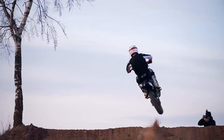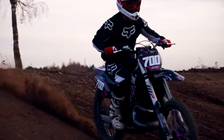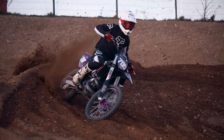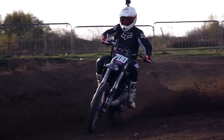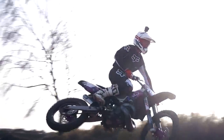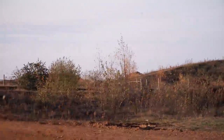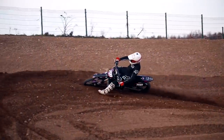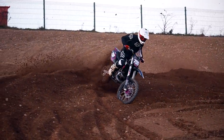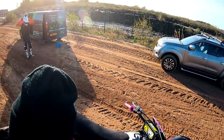is what I used to listen for when watching Thorpey and Andre Mallard out the back when they're racing the 500s. Only this is a 700. Still not changed gear. Third gear doing half throttle and it still picks up. That's so fast. That is so blimmin' quick. Wow! Front wheel's coming out that time!